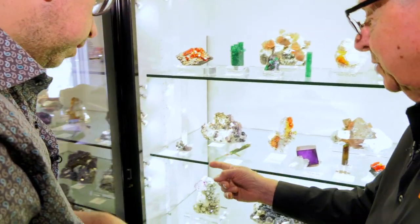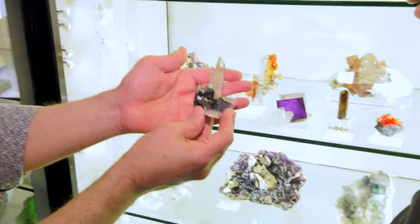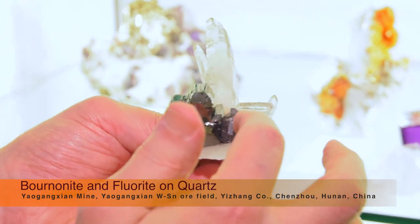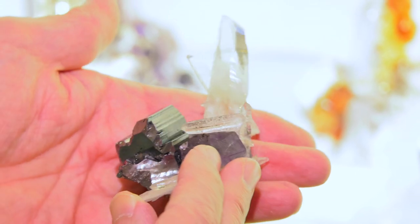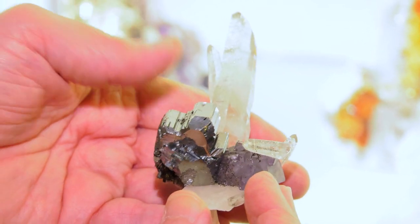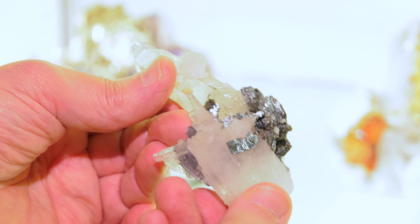Absolutely, absolutely. Yeah. People know I love Bournonites. Oh, this Bournonite is so wonderful, isn't it? That is really exceptional. It's a complete euhedral crystal of Bournonite with a little purple fluorite on quartz. A great quartz with it. Yeah. What I like about it is the balance of the piece. Mm-hmm. The two minerals here and then the quartz coming up the back. Yeah. And it's complete. It's a floater.